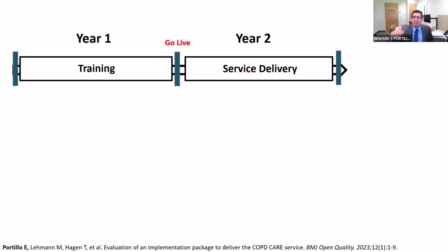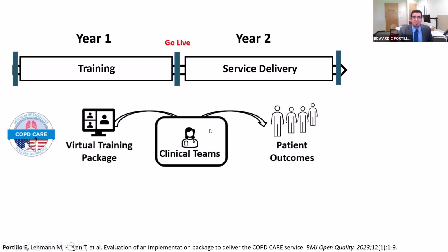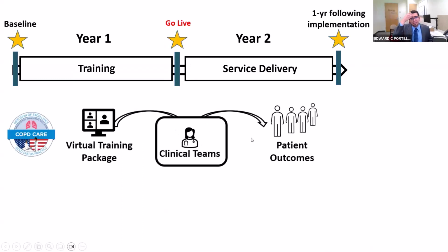So then it gets into, well, how do you assess this, right? So this was a 2-year thing. We had our training in year 1. They delivered the practice in year 2. So we had a go live date in between. And when we thought about our clinical teams, I wanted to measure at baseline, how are people feeling about this practice? At go live, how are people feeling? That would help us understand the training period. And then a year later, right, the effect of implementation itself, how are individuals feeling?